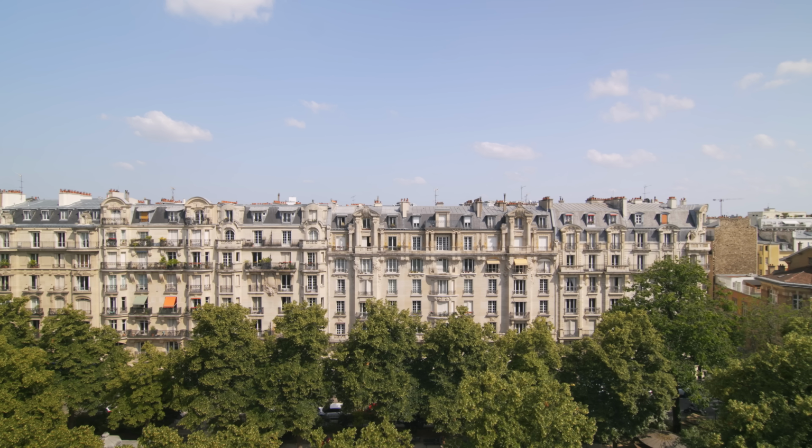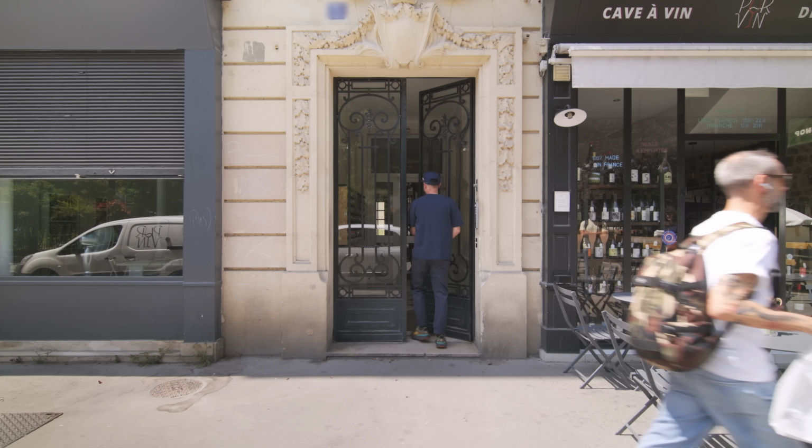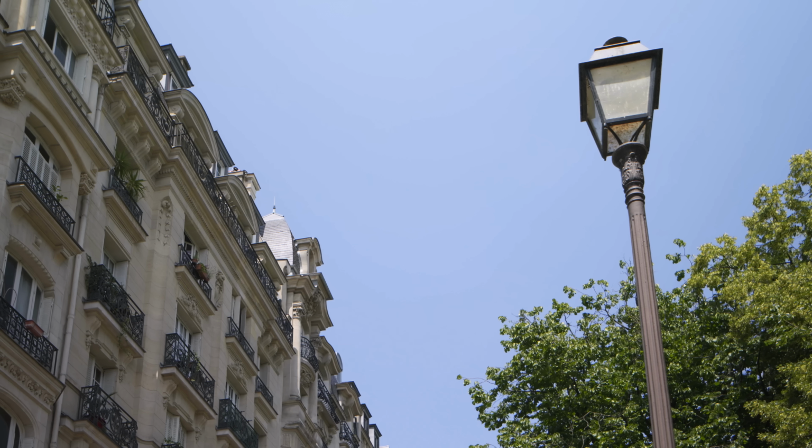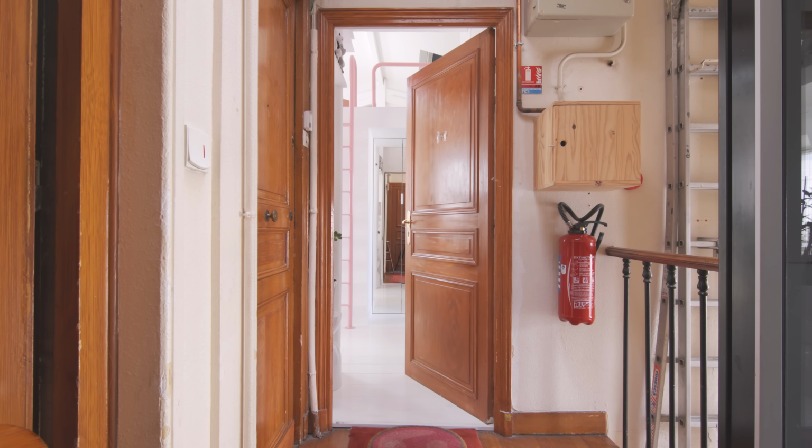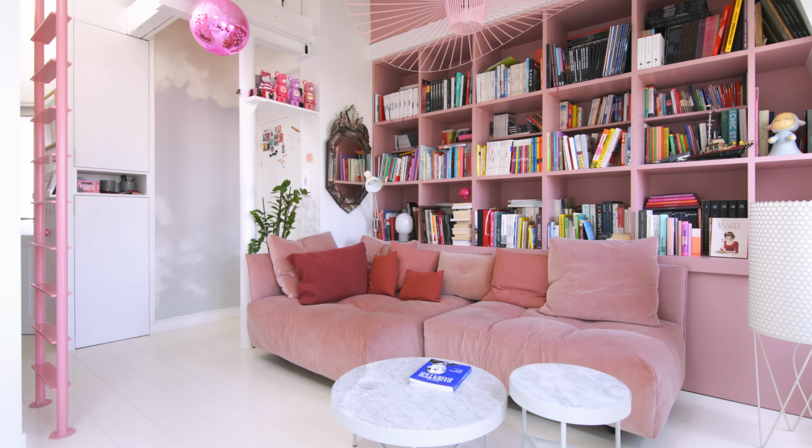The building is in the late Haussmann style and was constructed in 1907. The top floor apartment made Caroline feel like she was in the sky, living in the clouds, so she chose a pastel pink wallpaper to add to that feeling.